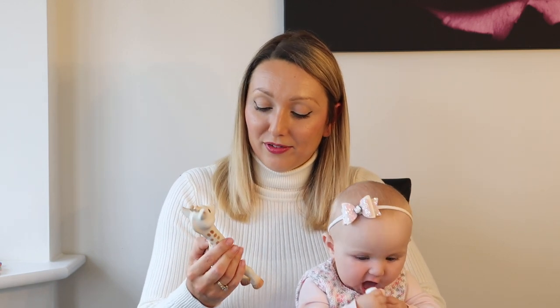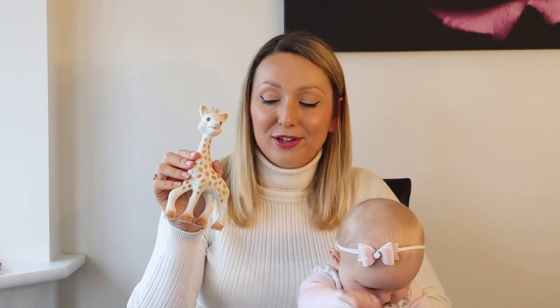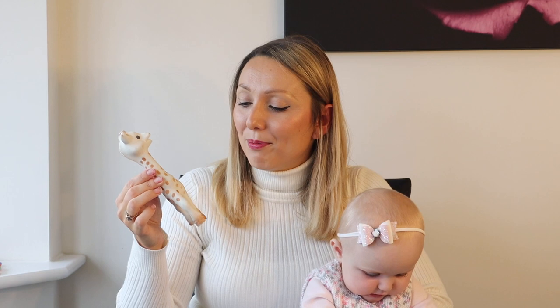Now, number seven has been an absolute lifesaver. It's Sophie the giraffe. Now, I thought this might have been massively overrated because I'd seen so many reviews and other videos including it, because it's just essentially a small toy, which is £12, which is actually quite expensive for what it is, but it's actually fantastic.